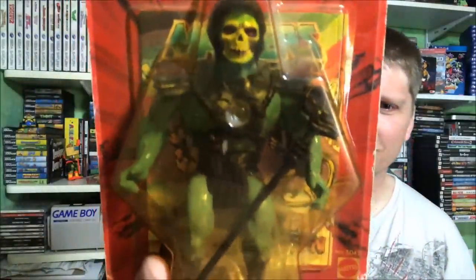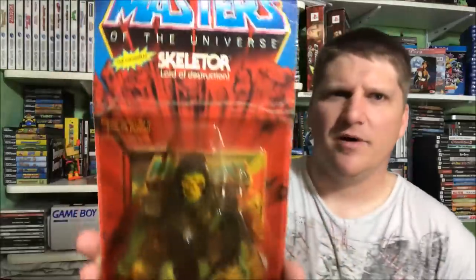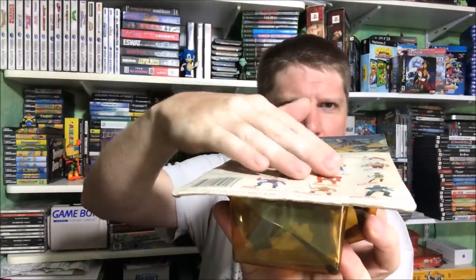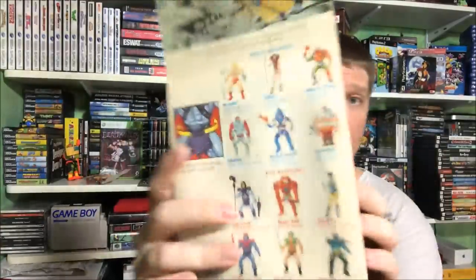But yeah, Skeletor from 1982. I don't know if that's going to focus. Does have some major box damage here. It's folded here. I think they folded it or whatever to get it in the box when they stored them at home. And if you look at the back of it, you can kind of see some warping around where the figure was laying on it or something was laying on it. But there's no actual breaks in the cardboard, which is good.